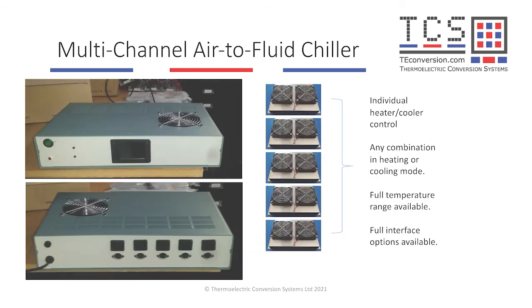Multiple channels can be connected together. We are led by your requirements, by the customer's requirements, and if there are parts of it that aren't needed or that need to be upgraded, then that's possible.